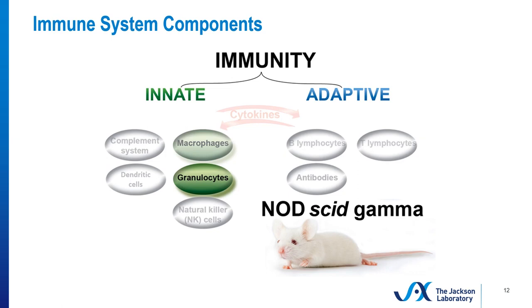So here we can see our schematic of the immune system components with NOD-SCID gamma, or NSG, mice. And we see a very different scenario than what we saw when we looked at the same schematic for nude mice, with impairments in adaptive immunity, impairments in innate immunity, as well as in cytokine crosstalk between the two.